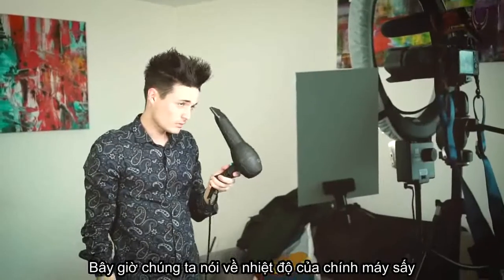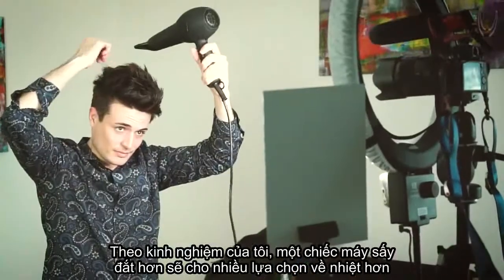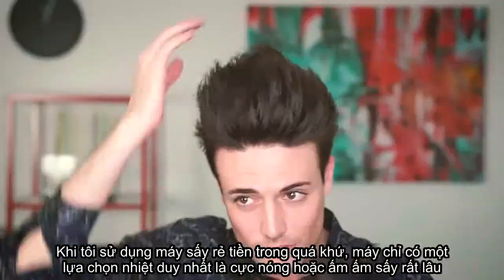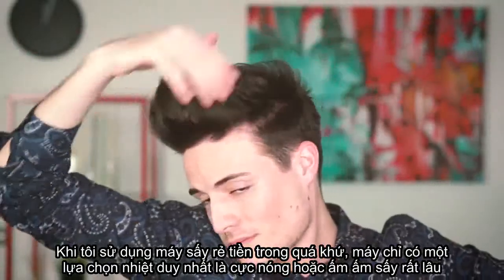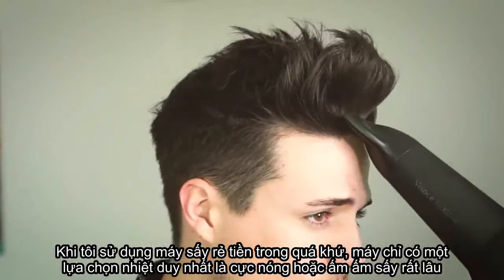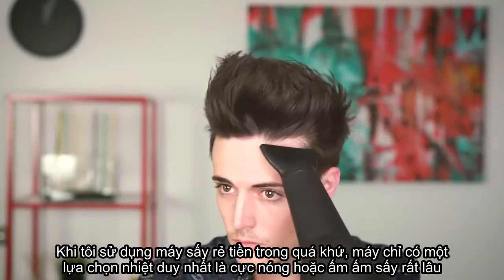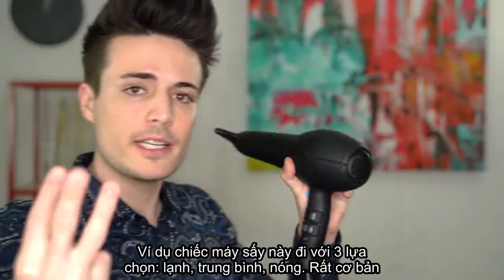So now let's talk about the heat itself. From experience, buying a more expensive blow dryer gives you a greater range of heat options. When I've used cheap blow dryers in the past, I've always found them to give off like either extremely hot heat, and that's the only option, or just like very lukewarm heat that didn't do anything and took forever to dry my hair. For example, this one comes with 3 different heat options.